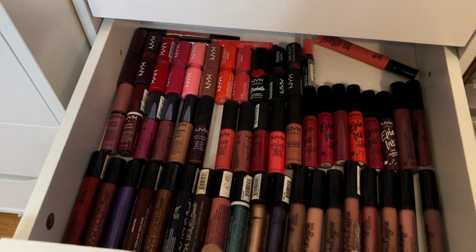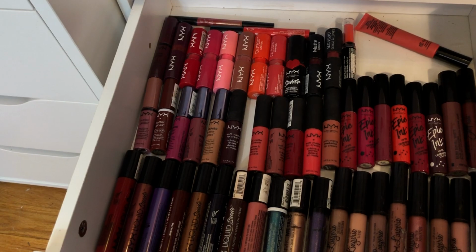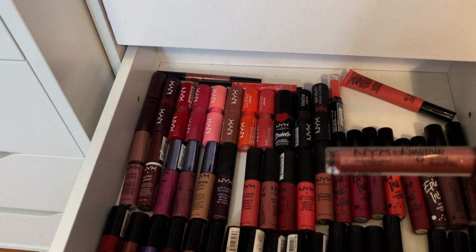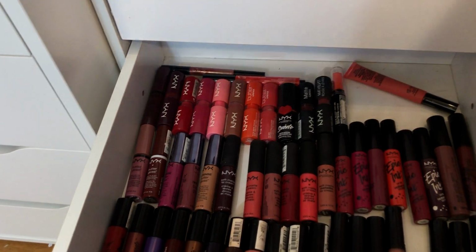And then we go into my NYX drawer. Yes, some of these companies have their own drawer. I'm gonna go with one of my NYX lingerie, the glitter in Eurotrash.